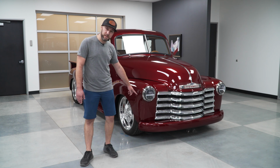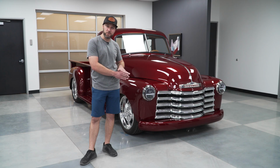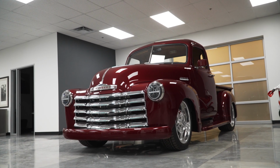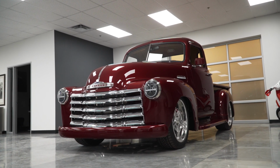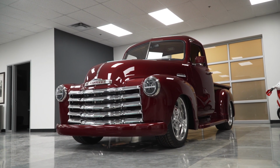Another really cool feature on this is our tuck bumper. So we take this bumper, we welded the top splash pan to it, and then we tucked it in. We drilled and mounted new holes in the chassis to allow it to go in a little tighter, a little more flush, and then everything on this one's painted.